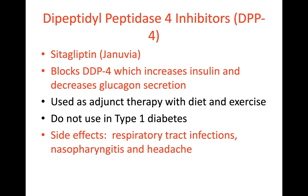Then we went to another group of drugs here, called DPP-4 inhibitors, dipeptidyl peptidase 4 inhibitors, Januvia, which is sitagliptin. What DPP-4 does is it increases insulin and decreases glucagon secretion. So basically, you're getting the insulin without getting glucagon kicked in. This one we find basically has been added to other drugs sometimes.